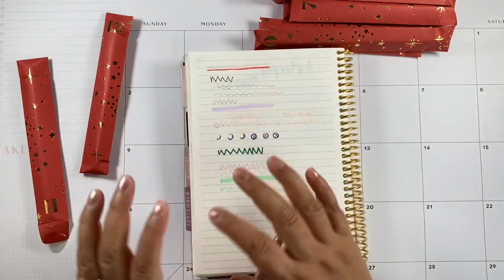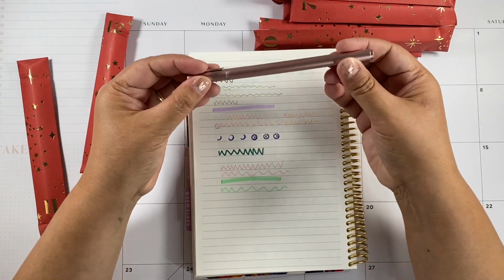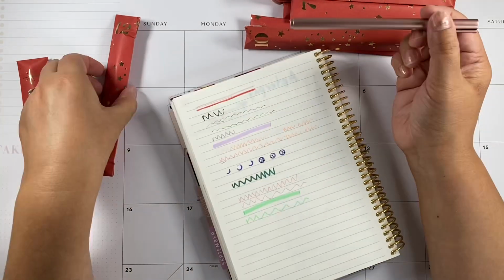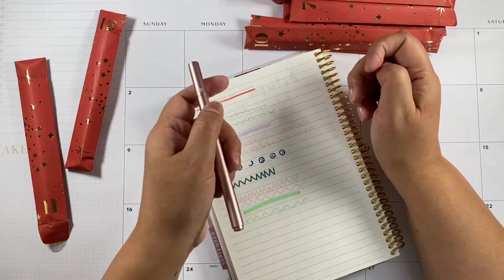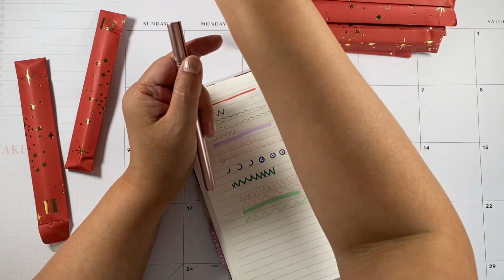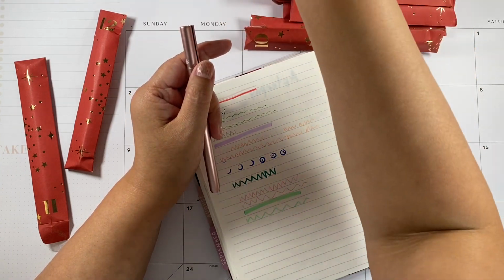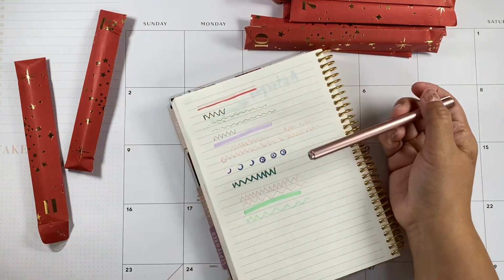Oh, okay, I already have one of these pens too. This one's pretty. This is just gonna be black, because this one is exactly like, where are you? Sorry, you guys, I'm still sick. Where is my purple pen? Oh, here.